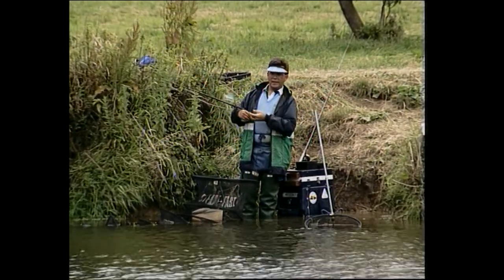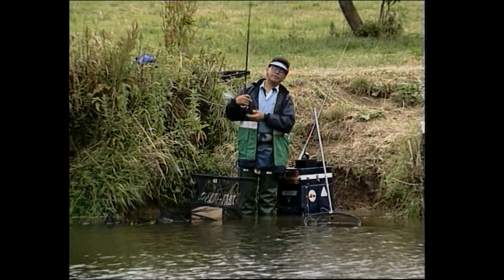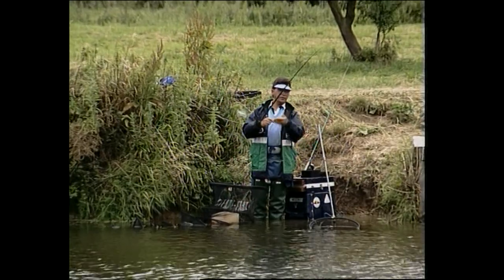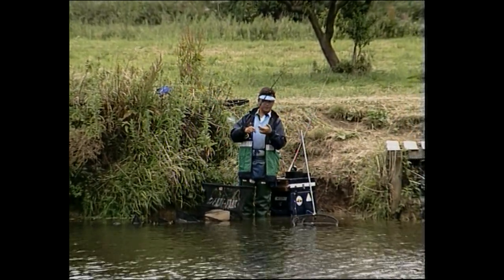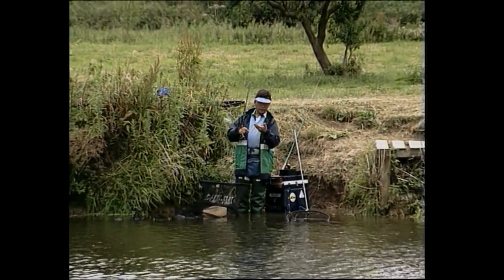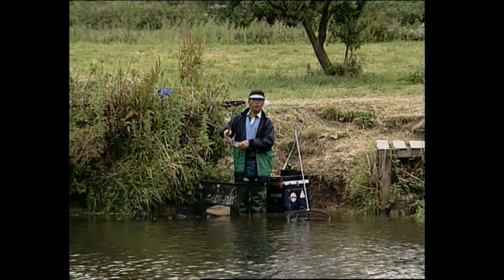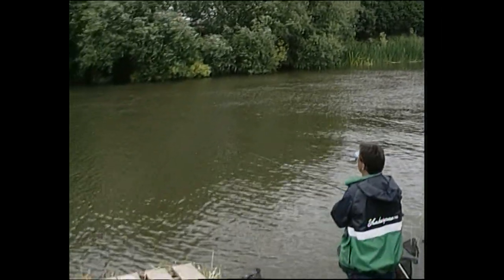So what I've actually got now, I've deepened off, I'm measuring up again on the rod rings. I've got a bulk at mid-depth, three number eights and a number 10, and a number 10 on the hook length. Let's give this a try.